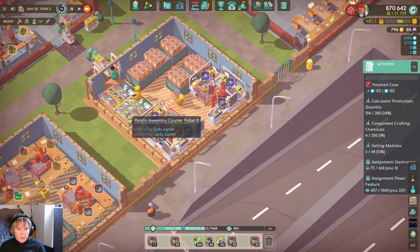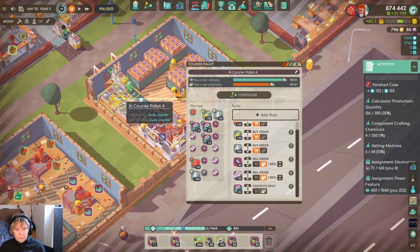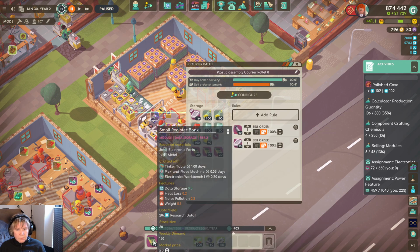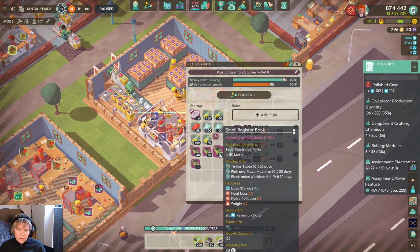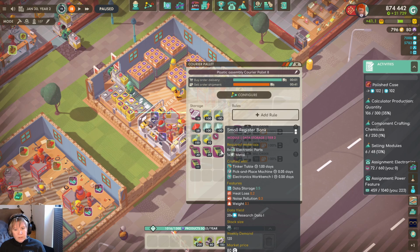Okay, and in the meantime, I've got these small register banks that we don't need anymore because that particular assignment is over. So what I will do is I will go ahead and sell them. They should. There's a weekly demand of 120 of these, so we should easily. It's at the very bottom of the screen. It says that, so that should be okay.